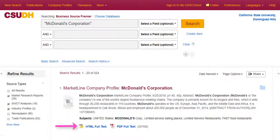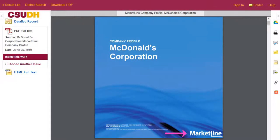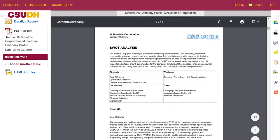Let's take a closer look at a recent MarketLine company profile. MarketLine is a business information company that provides company profiles, industry reports, and case studies written by professional business analysts. A profile for McDonald's includes an overview of the company, key facts, company history, and a SWOT analysis.